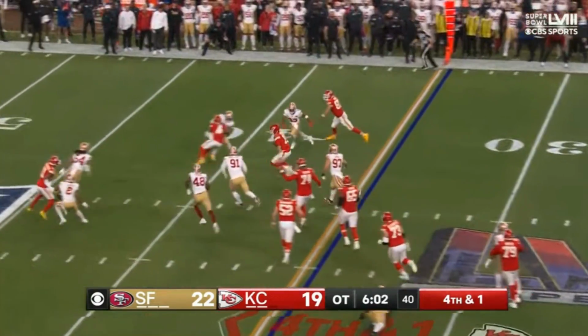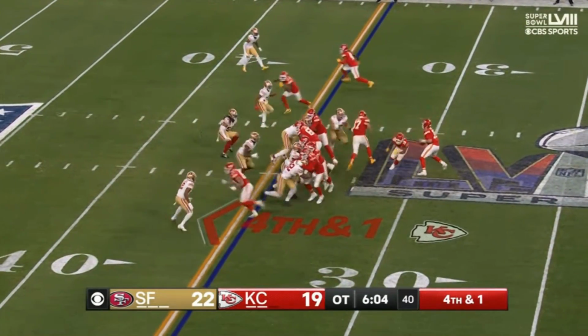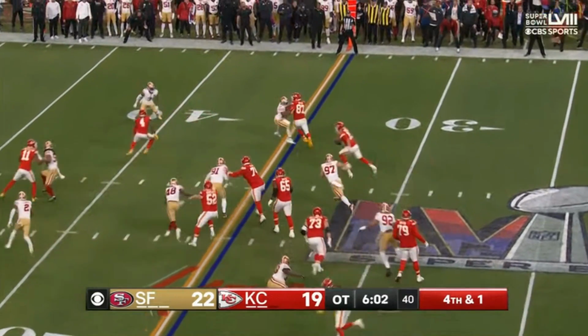So, while yes, usually you can criticize the team where the play doesn't work and credit the team where the play does work. Well, let's credit the team that made it work.